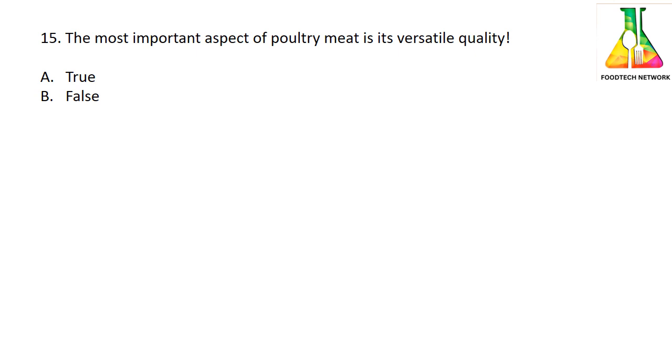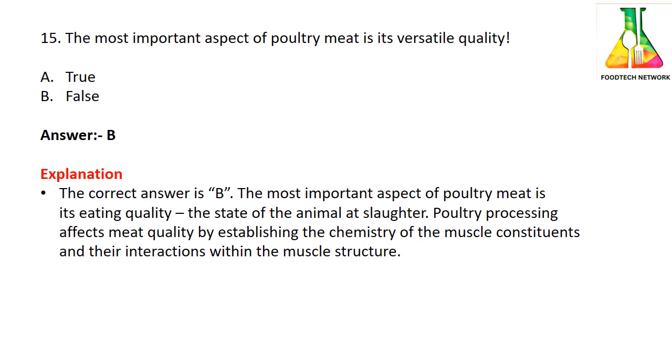The most important aspect of poultry meat is its versatile quality. Is it true or false? Definitely not true. The most important aspect of poultry meat is its eating quality and the state of the animal at slaughter. Poultry processing affects the meat quality by establishing the chemistry of muscle constituents and their interaction within the muscle structure.